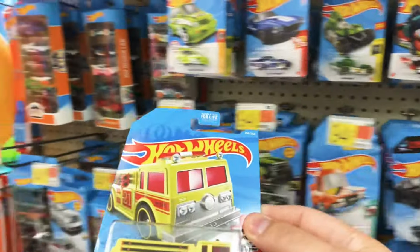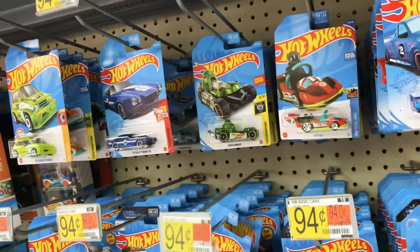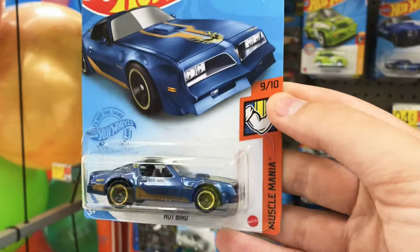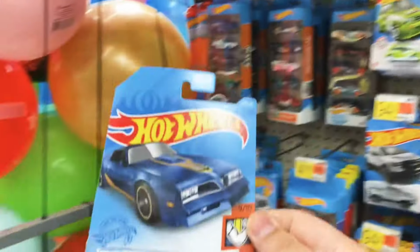Ooh, I see something I liked a minute ago. I'm gonna have to get that for my brother-in-law for sure. Fire eater, that's interesting. Little fire eater. But check this out, check that out. The hot bird. Huh. I guess they don't have the, I don't know. That's crazy. Cute case.